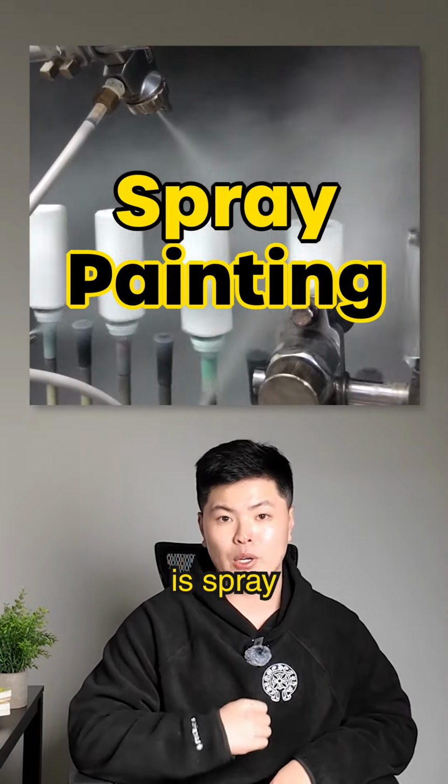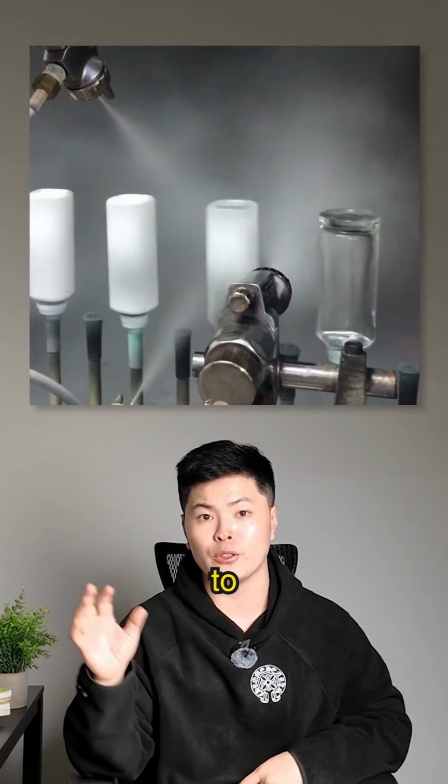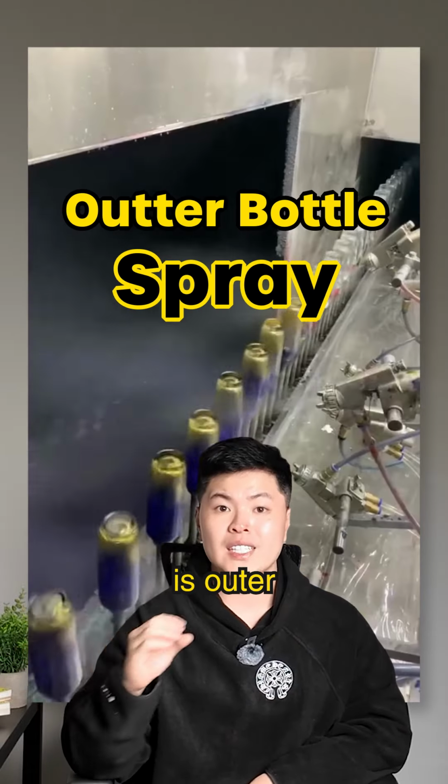The second is spray painting. This is where surface treatment is applied to the material using a spray paint line. This gives it a matte color compared to electroplating. The third is sandblasting, where the surface treatment is applied to glass and gives it a frosted texture. Fourth is outer bottle spray.